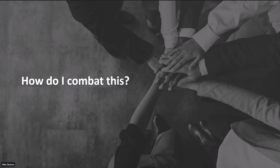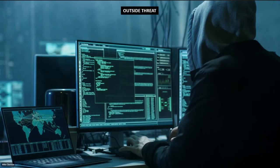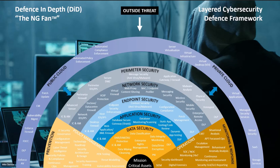So let's maybe share some information on how someone can combat these threats that we've been talking about. Yeah, sure. There are some practical steps we can take. And if we've got an outside threat, you may be familiar with this already. It's the Northrop Grumman Defense in-Depth FAN. It gives you a holistic view of layered cybersecurity defense frameworks. And there's a lot to consider, but it allows you to consider everything. And one of the important things, antivirus and malware, is at the heart of that under endpoint security, under content security. So that's something that you might want to consider.